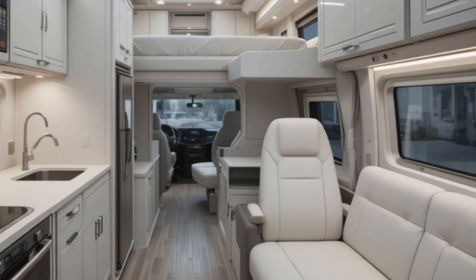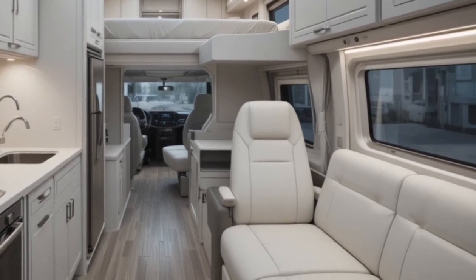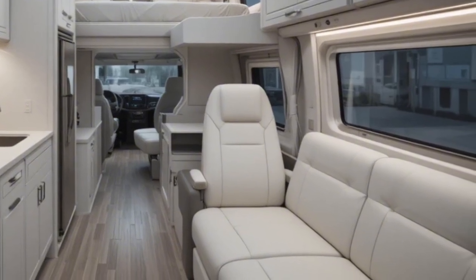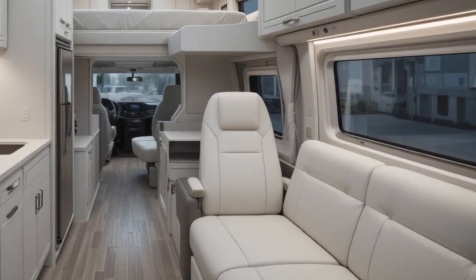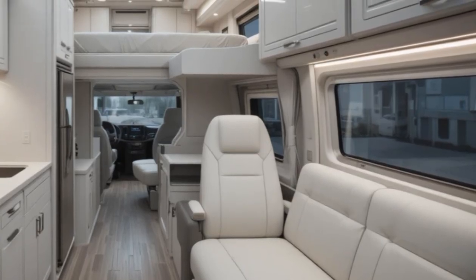The cockpit is fully digital, featuring a 17-inch control screen, 3D terrain scanner, and AI-assisted driving support. Voice commands can control nearly everything: lighting, temperature, navigation, and even the solar charging panels.